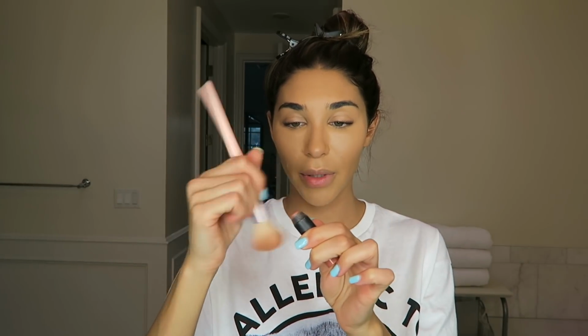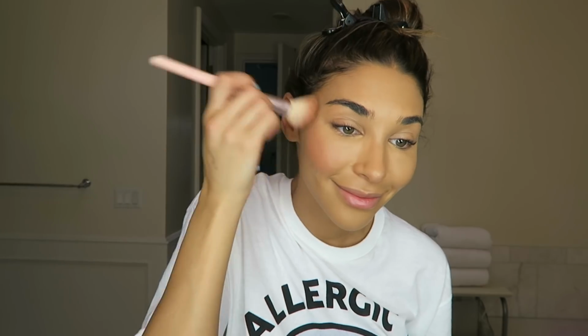So what I do with this is I take my blush brush. This one is just like one of these. I don't know what it's called. I think it's called a blush brush, not sure. I go like this with my cream blush all over, and then I start tapping it in on my cheeks.